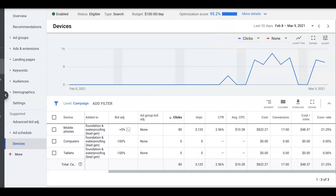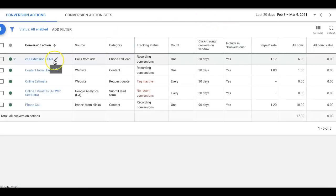All right, so if we go up to tools and settings, we'll go to conversions, and you're going to see here we have call extension conversion action. So out of those 17 leads, 6 of those were phone calls from the actual call extension in the ad. 1 of those was a contact form, and 10 of those were phone calls from the landing page. That means someone landed on the landing page and picked up the phone and called the number on there, or clicked to call the number on there. And that's where that came from. And it looks like we're missing one here. Oh, no, we're not. Yep, 17. All right. So yeah, so we got mostly phone calls here.